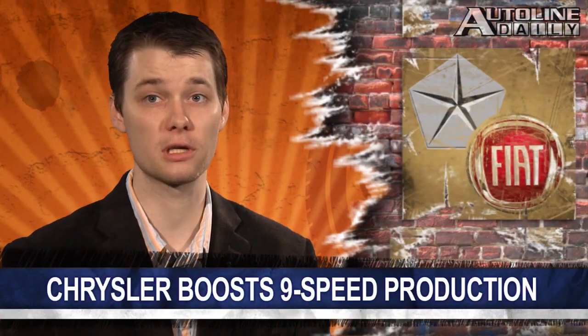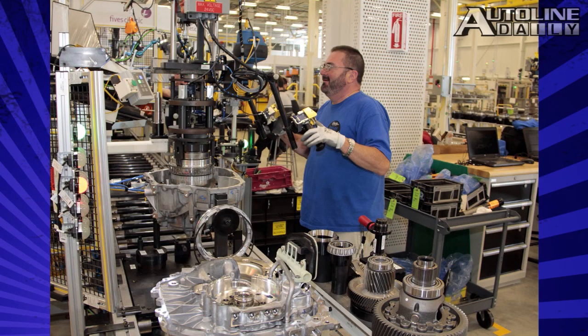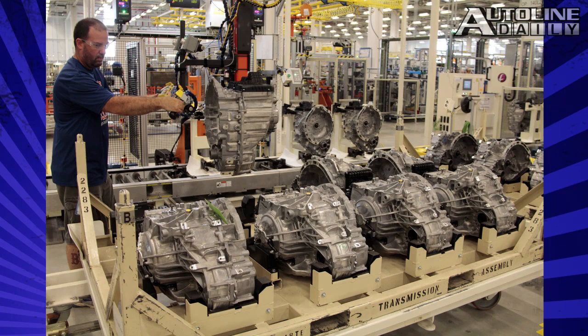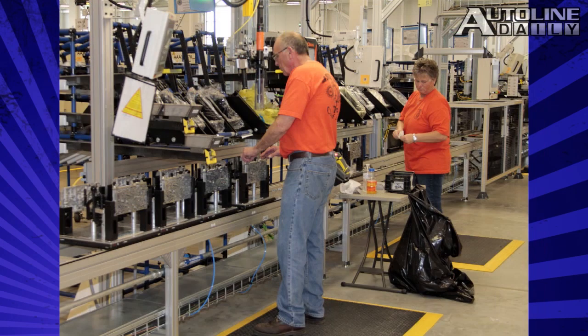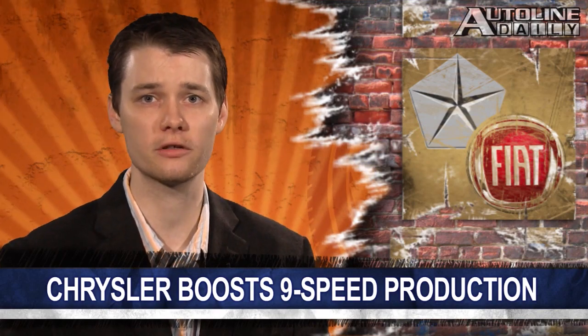Fiat Chrysler will be using more 9-speed transmissions in vehicles like the Jeep Cherokee and Chrysler 200. And in order to make sure there's no shortage, the Chrysler Group has begun production of the 9-speeds at a new plant in Indiana. The nearly 800,000 square foot facility will have the capacity to churn out 800,000 transmissions a year. It looks as though the automaker is putting a greater focus on the transmissions to help improve its fuel economy numbers until it brings out the mild and plug-in hybrid vehicles that it laid out in its 5-year plan.